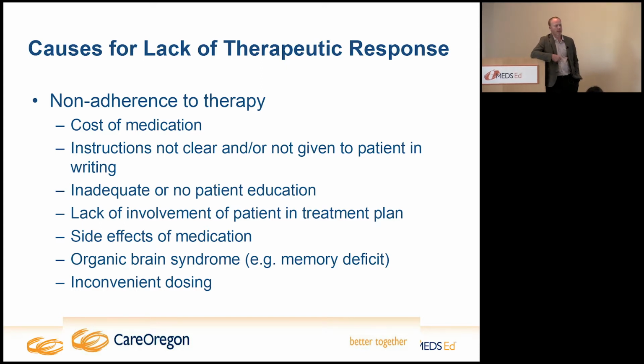If they didn't get educated on these drugs, there's a good chance that they may stop it. They get a side effect, and if they weren't told that they were going to have a side effect, they just stop it because they don't like it. So just educating those folks up front, or out there as they're taking these. If the patient wasn't involved in coming up with that decision, they're going to have less buy-in to taking a medication longer term.